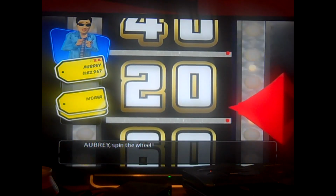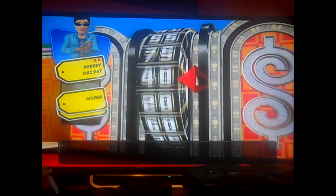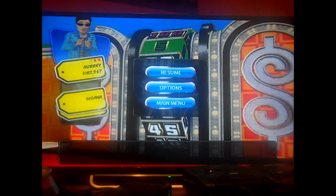$0.20. I have to spin again. Would you like to spin again? Gotta spin again. Otherwise, I'd be a real dillweed to say I'm 20 cents. Oh! Time out.